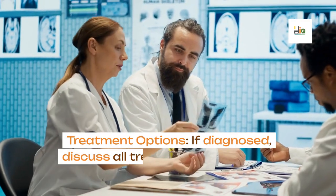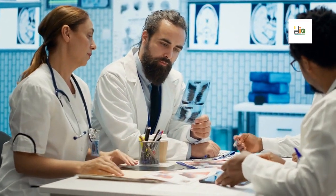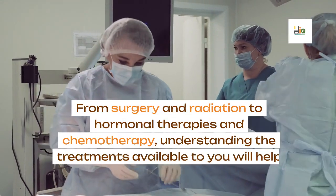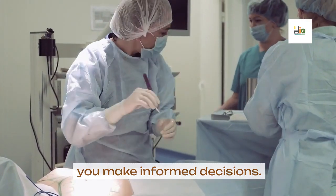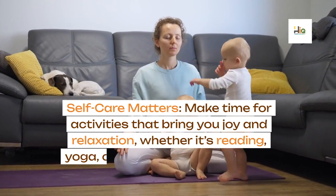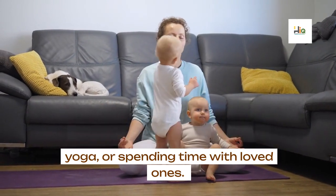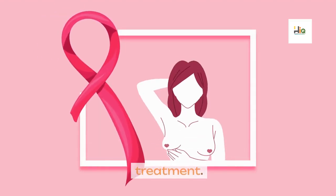Treatment options. If diagnosed, discuss all treatment options with your doctor. From surgery and radiation to hormonal therapies and chemotherapy, understanding the treatments available to you will help you make informed decisions. Self-care matters. Make time for activities that bring you joy and relaxation, whether it's reading, yoga, or spending time with loved ones. Self-care is essential during treatment.